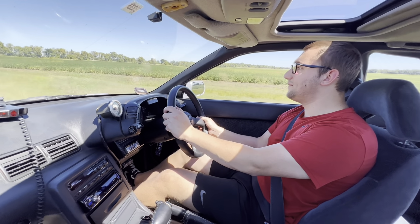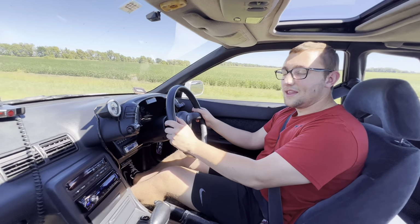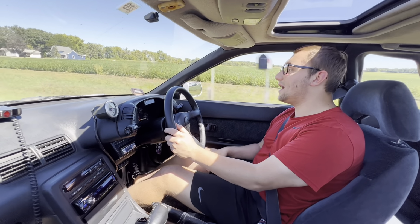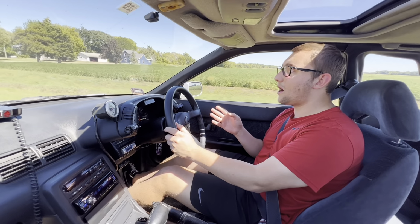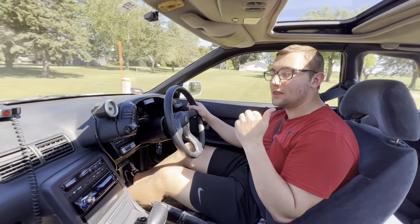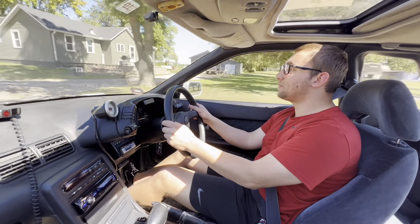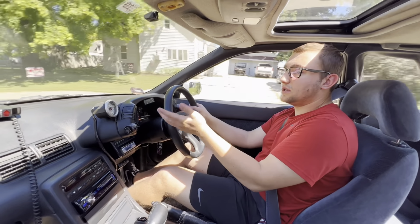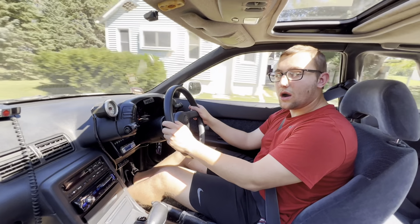God, I love the turbo noises in this thing. The turbo noises sound so good. And the way the RB sounds at higher RPM, even at lower RPM, sounds really good. And honestly, I'm really surprised because it doesn't drone at all in the back. And that's one thing that's pretty cool. With this loud of an exhaust, it barely drones at all in the car.